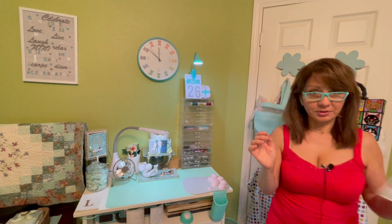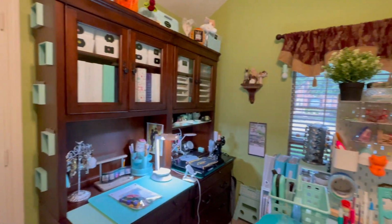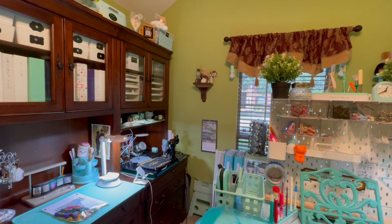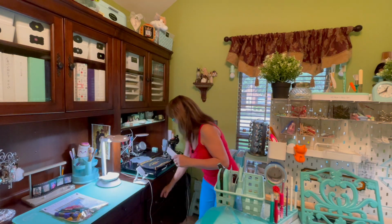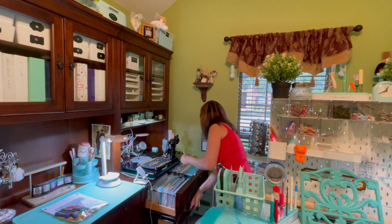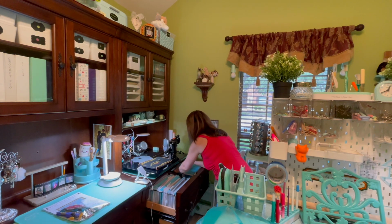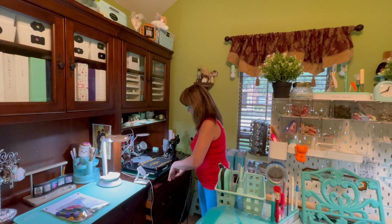Let's go file this, put this away over here in my unit. Make sure I don't tangle you. And here on camera, I think so. It's this drawer unit over here. I just put it under the cross stitch file, so if I need to see what colors there are that I haven't gotten, I have a reference.